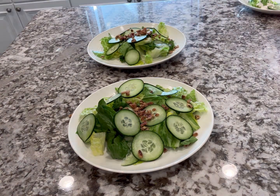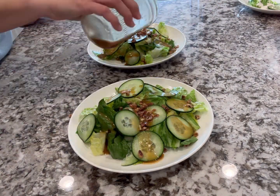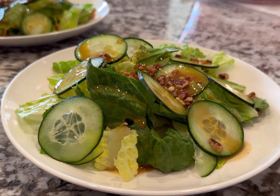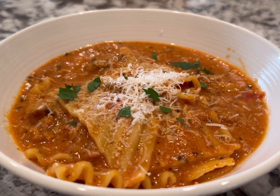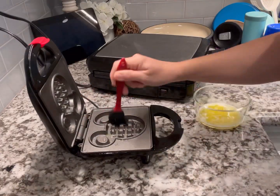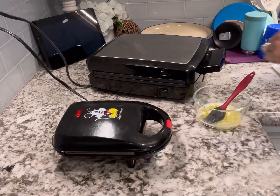So good. Then I made a little salad with that romaine, some cucumbers, pecans, like the candied kind, added my dressing. Beautiful dinner. One of my favorite dinners of the week. And can you believe I'm only spending $25 a week? It's crazy.